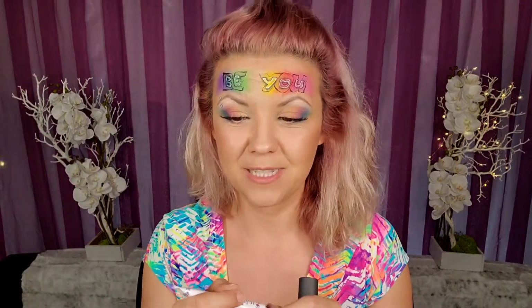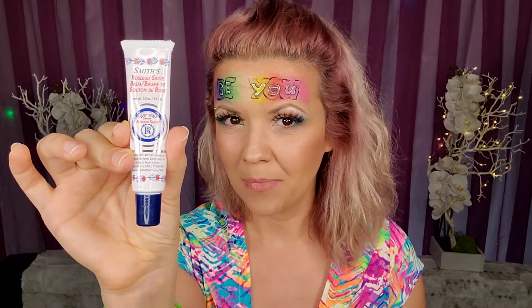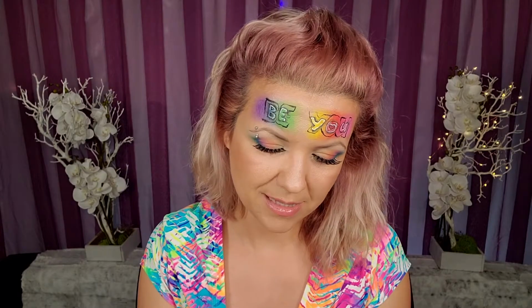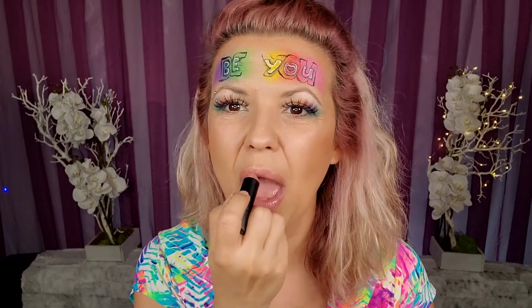For the lippies, I'm going to do something very neutral. I already contoured a little bit and highlighted a little bit in the middle. I'm going to first put some lip balm, and it's my favorite one. It's the Rosebud Salve from Smith's. I love this thing. Oh my gosh, I'm just loving it. It's the best. Now I'm just going to go over it with my Bite lipstick in the color Meringue. Want to keep the lips pretty nude and neutral. Here we go. This is our finished look.